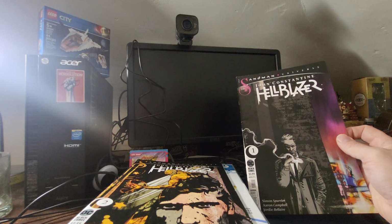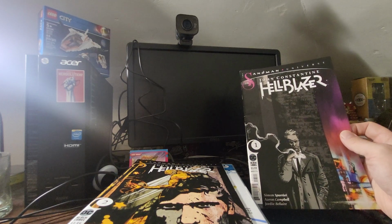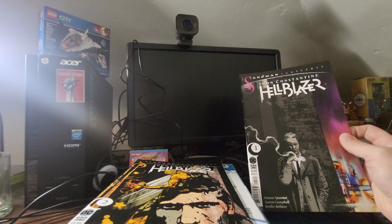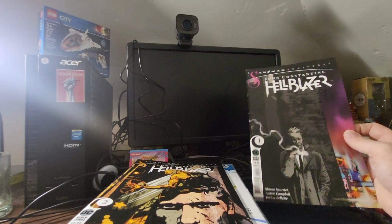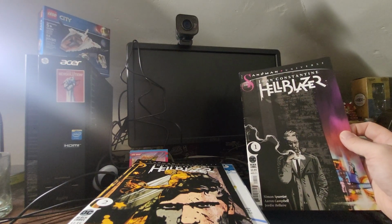I've only read like one black label so far. It was American Vampire 75 or something, 1975 or something. And the only thing in there that I thought was wild was some heads got cut off. But, I mean, that's not that crazy. But who knows? There could be all sorts of adult things going on in here.